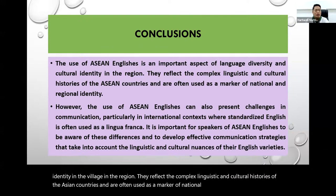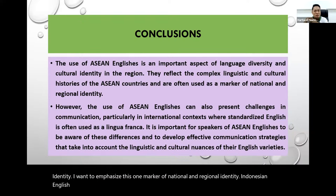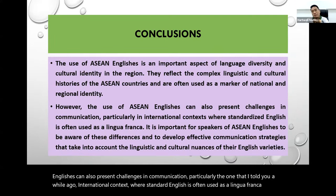I want to emphasize this one, marker of national and regional identity. Indonesian English, that's your identity. Philippine English, that's your identity. However, the use of ASEAN Englishes can also present challenges in communication, particularly the one that I told you a while ago, international context, where standard English is often used as a lingua franca. Others, they only accept British English and American English. So those are some issues.